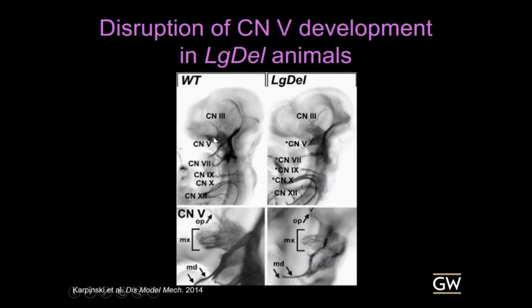And then we looked at the development of cranial nerve 5 in this mouse. What we found was that in Large cell animals, the development of cranial nerve 5 is disrupted as early as embryonic day 10.5. So this is a larger image. You can see that the nerves are sparse and less branched. Also, the complexity and length of both maxillary and mandibular branches are significantly diminished. In other words, we did see an abnormal gross morphogenesis in mutant animals.